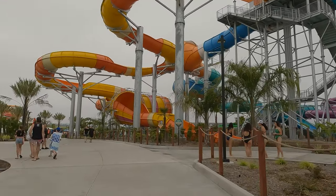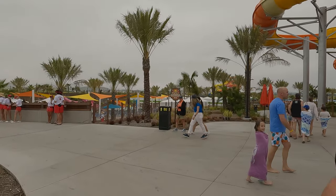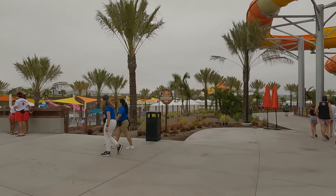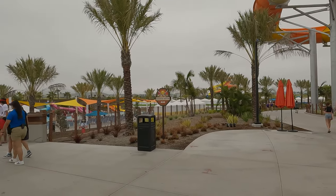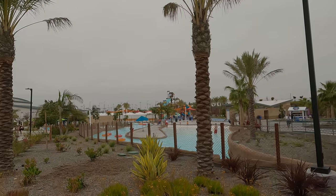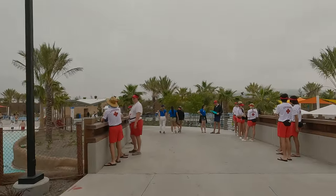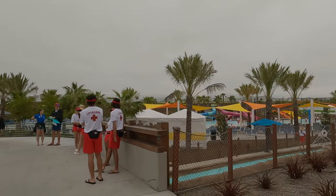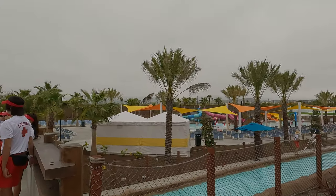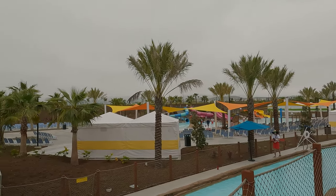Off to the left is Cook's Cove, which is where you will find one of the younger kids' water areas. And there's lots of shaded seating over there. And I think that's one of the places we might end up. Or here is the all new Kontiki Cove, which is open this year, was not open last year. And there's lots of shaded seating there too. So that's nice, and that's pretty central.